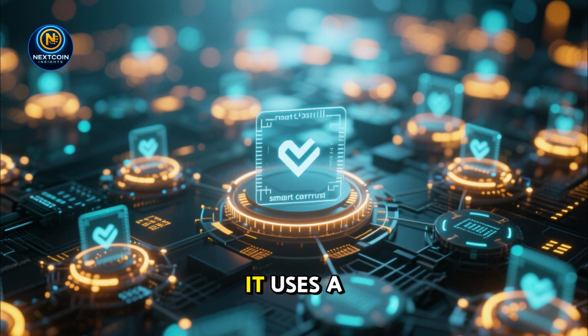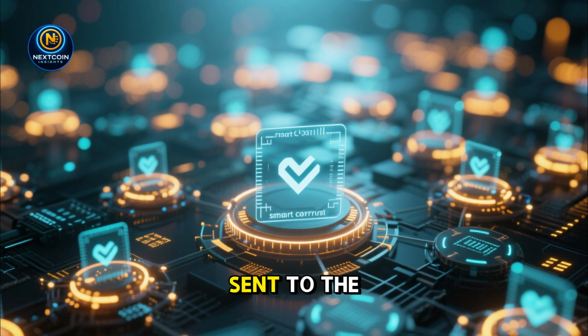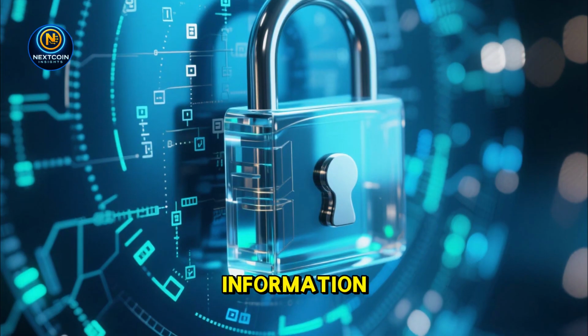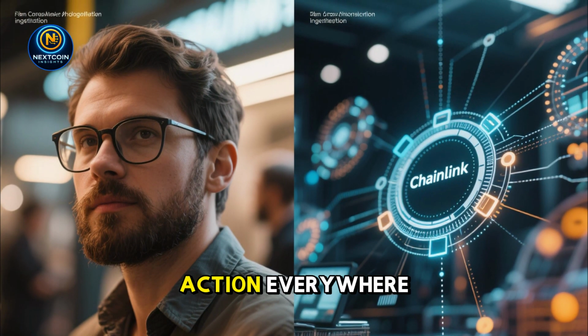Chainlink solves this by being decentralized. Instead of one source, it uses a whole network of independent nodes that all have to agree on the data before it is sent to the smart contract. This makes the information incredibly secure and tamper-proof. We're already seeing this in action everywhere.